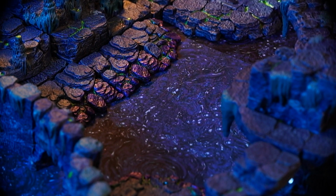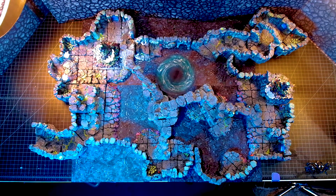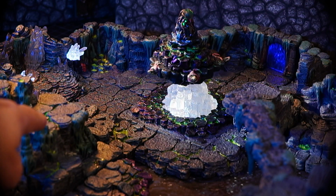So it's this really nasty, thick, viscous liquid that's also psychically sensitive. And I don't know what the effects are. Why don't you put in the comments if you have an idea what happens if they go in the ancient festering brine pool. Let's assume they're going to wander over here next, and there's this neat raised area that they might skirt around.